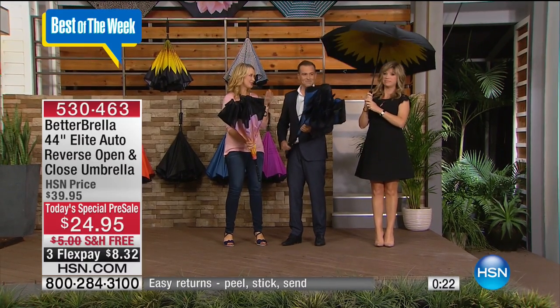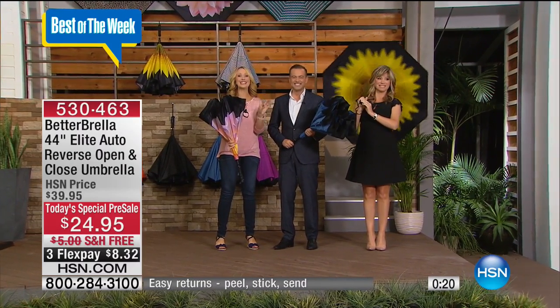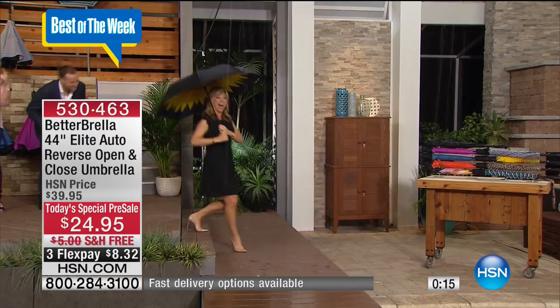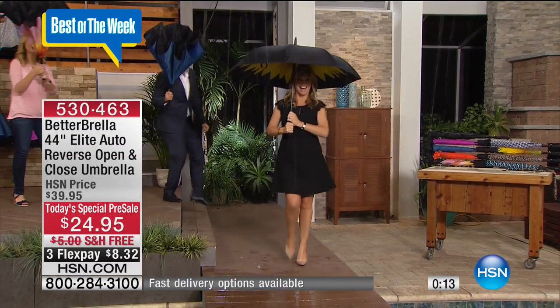Reverse open and close technology. We've turned a traditional umbrella upside down, inside out, to keep you drier than ever before. It won't ruin your carpet. It won't ruin your hardwood floor. You'll stay drier, and you'll love the experience.